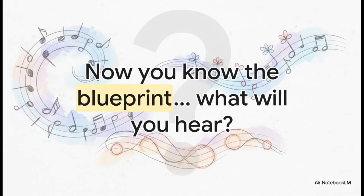So you see, the language of music isn't magic. It's this brilliant architecture of rhythm, melody, and harmony working together. So the next time you press play, listen for it. Listen for that architecture. Now that you know the blueprint, what new things are you going to hear in your favorite song?